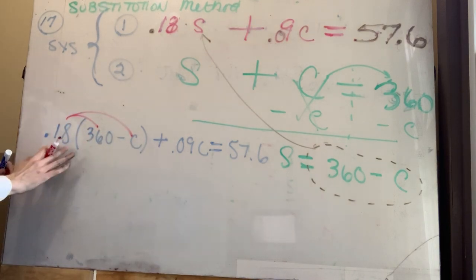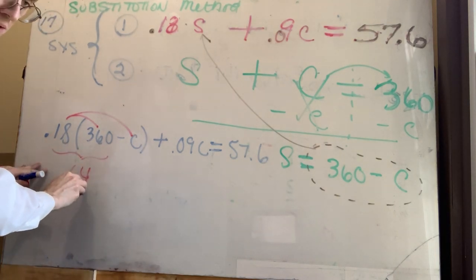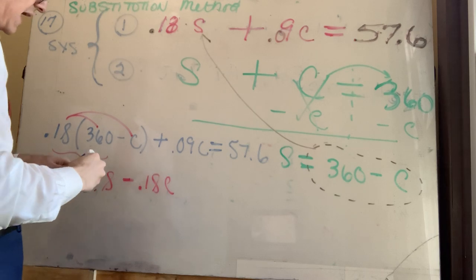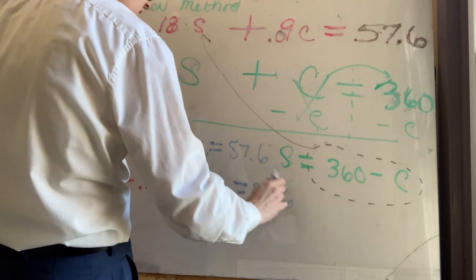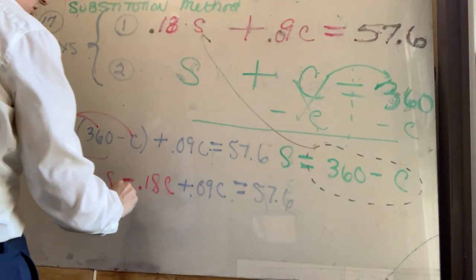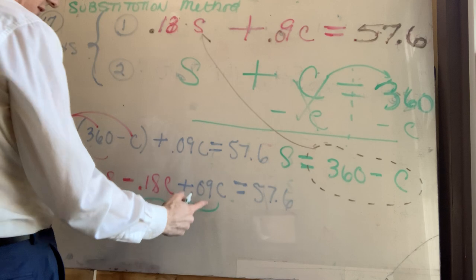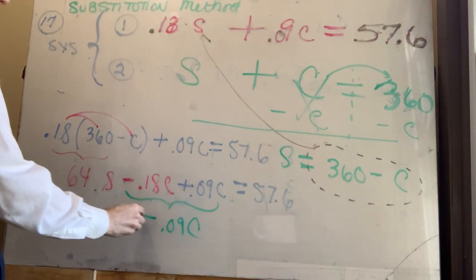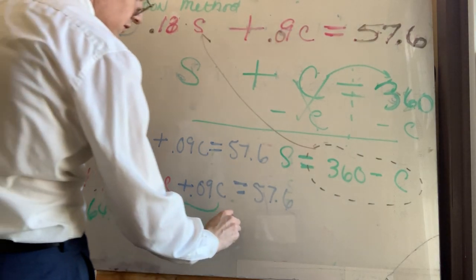Distribute, distribute. 0.18 times 360 is apparently 64.8. 0.18 times C is negative 0.18C. That happens to be plus 0.09C here. And this 57.6 is still remaining. What I would do is combine what you can, which is like terms here. And what you end up with in that case is one of each says you're going to subtract. This is going to shrink down to 0.09 coincidentally with a C attached to it. And it will be negative because of the larger magnitude. So now you have 64.8 minus, and there's still this 57.6 here.